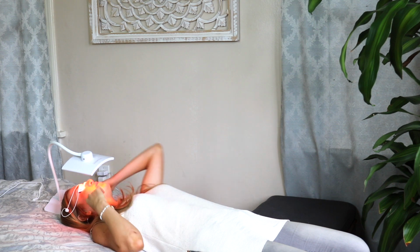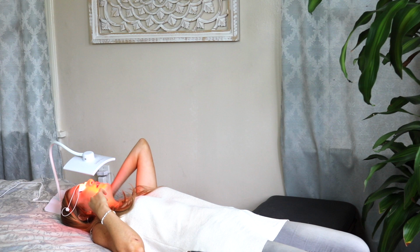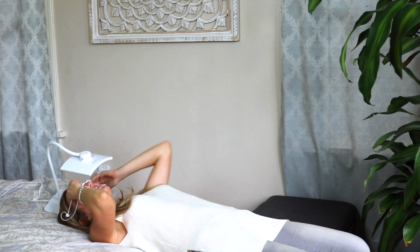Again, red light therapy is so beneficial and something that I totally attribute to helping me clear up my skin. So good for inflammation, so good for calming your skin. I really, truly believe that it works. And I think that this would be actually more beneficial than my once a month going to a facialist who is going to use the LED mask. This is something that you can use twice a day.